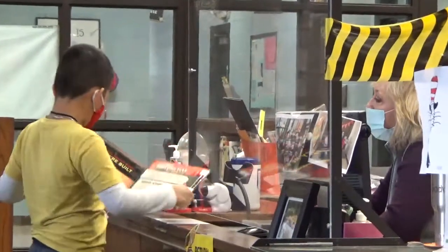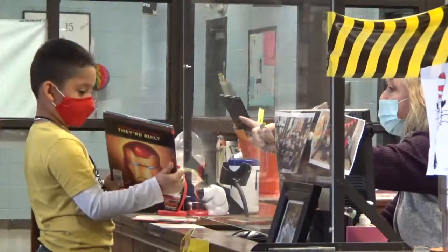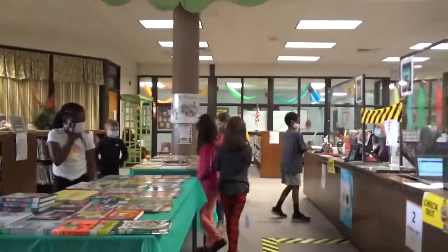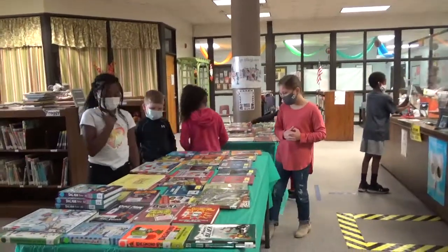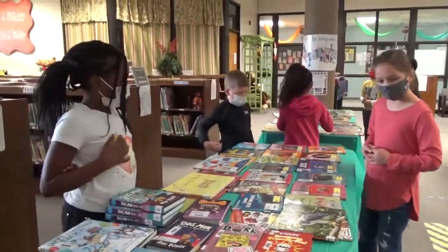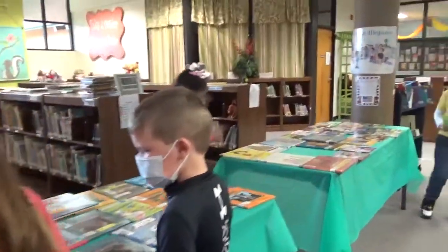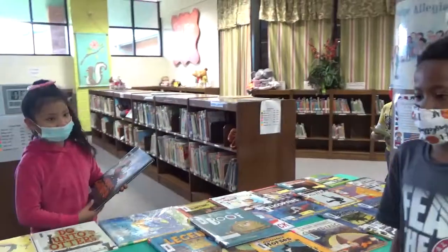Good job. Other side, baby, the front. Remember, barcode's on the front. See it right there? Remember, don't pick it up until you know that's the book you want.